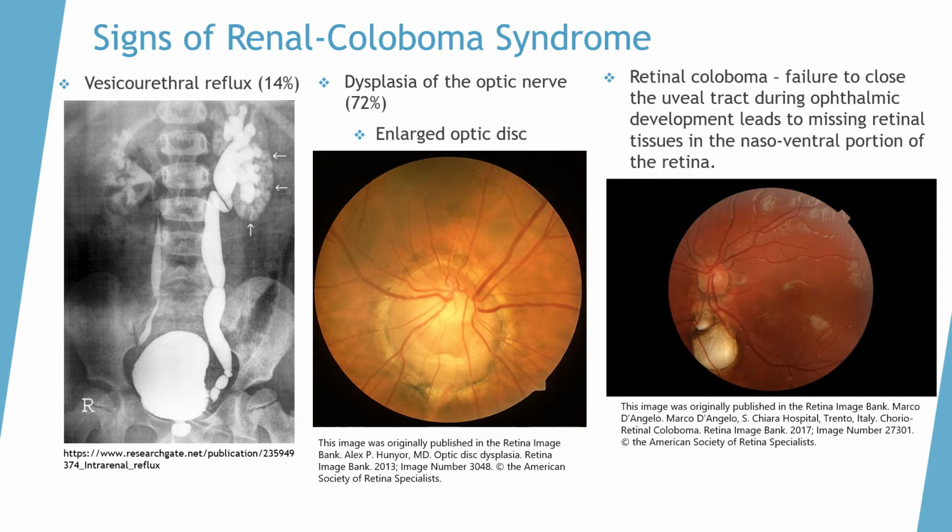And in the eye, dysplasia of the optic nerve can be present. And as you can see in the middle picture below, there's an enlarged optic disc as well. Coloboma can also present in the retina in addition to the optic nerve. There can be a failure to close the uveal tract during ophthalmic development, and sadly there would be missing retinal tissue, exposing the uveal layer in the nasoventral portion to the incoming light.